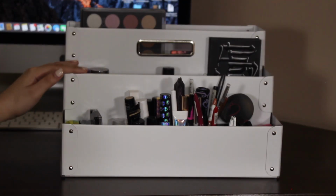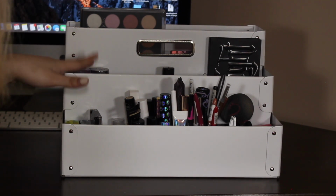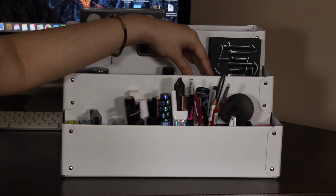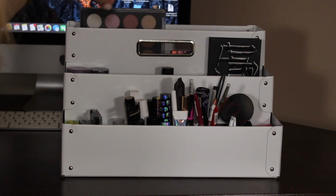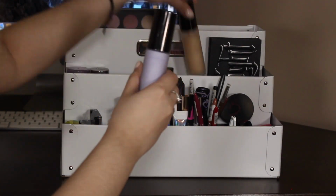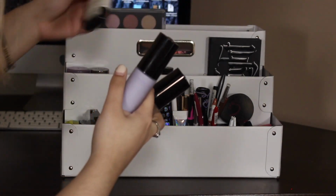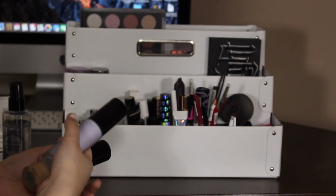All right, so here is the big mama. This is the big mama. So I'm gonna start off over this way. This is where I keep my primers, foundation, and setting spray. So for primer, I have about 4 of them here. Yeah, I'm a little primer crazy, but it's okay.